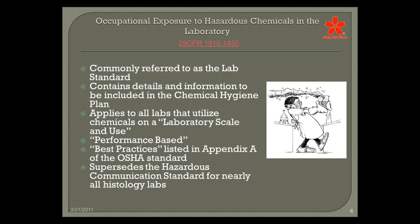And then it also includes a chemical hygiene plan. This is a written document that you have to have for your laboratory, and we'll discuss some of the things that it reviews, but you have to have a written program. It applies to all laboratories that utilize chemicals on a lab scale in use. Lab scale in use means you have multiple small volumes of chemicals. You're not working with tanker trucks, or in some cases you would work with 55-gallon drums, but typically not so much.